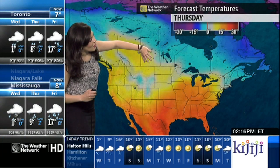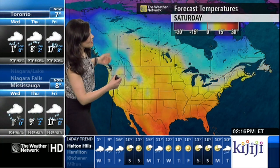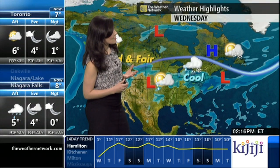As we look at the temperatures, okay, things are going to be getting better as a ridge of high pressure starts to develop here. Look at that warm air that's starting to filter in across the prairies. The warm air also making its way into the Great Lakes region. Looks to be more on Thursday, but with the promise of some active weather.